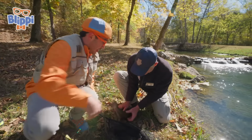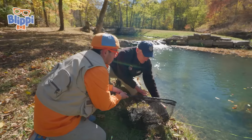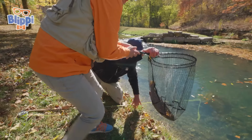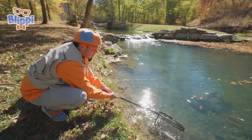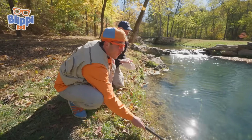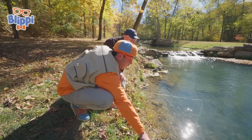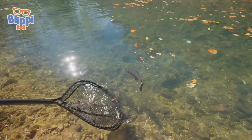Whoa, better send it back to the water. Yeah, we better get him back in there. Here we go. There you go. Back into the net. He's going to do it. There and you go. Back to the water you go. Just let him breathe a little bit. And once he starts kicking around, we'll let him go back. Yeah. Just like that. There you go. Perfect. There you go, little fishy. Bye-bye.